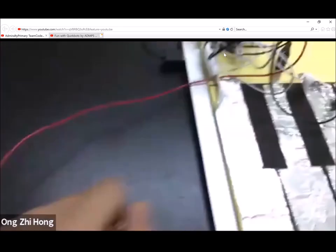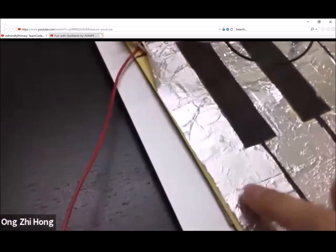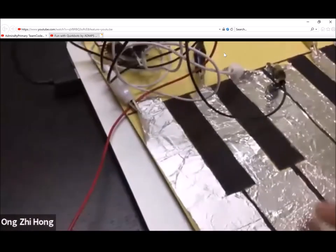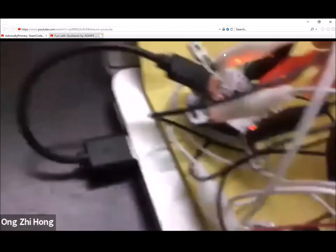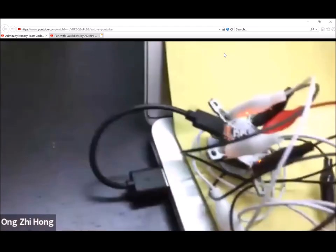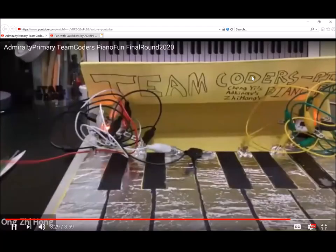As we touch the individual keys, the circuit will be complete and the energy will be transferred to this wire, which will be transferred back to the quirkbot. How many of you are from Innovation Club? Yeah, you are from Innovation Club.